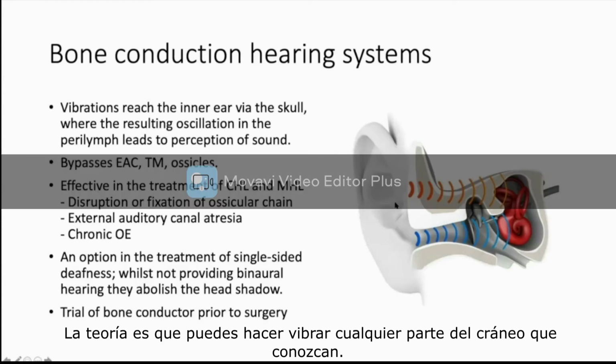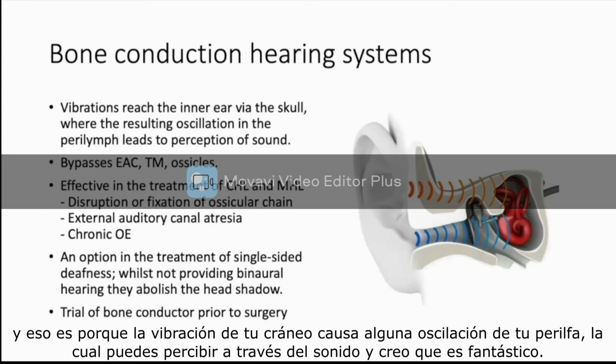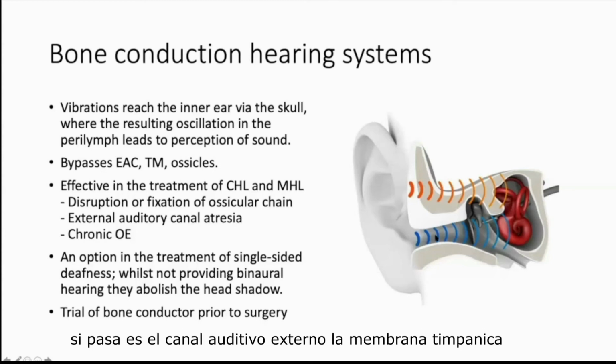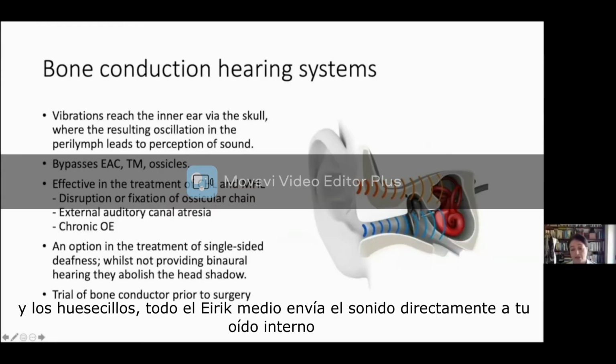The theory is that you can vibrate any part of the skull. You guys will know if you put a tuning fork anywhere on your head or your teeth, you can hear the sound. And that's because vibrating your skull causes some oscillation of your perilymph, which leads to a perception of sound, and I just think that's fantastic. So it bypasses the external auditory canal, the tympanic membrane, and the ossicles, the entire middle ear. It sends sound straight to your inner ear.